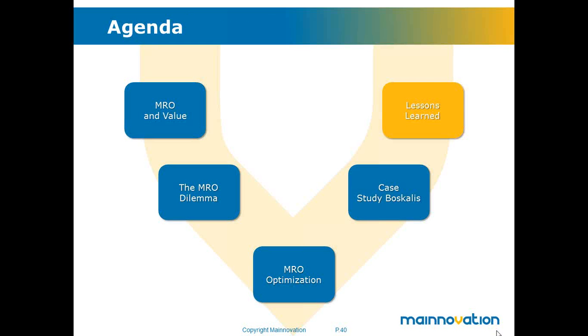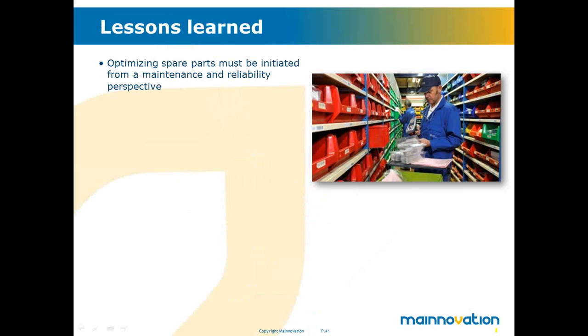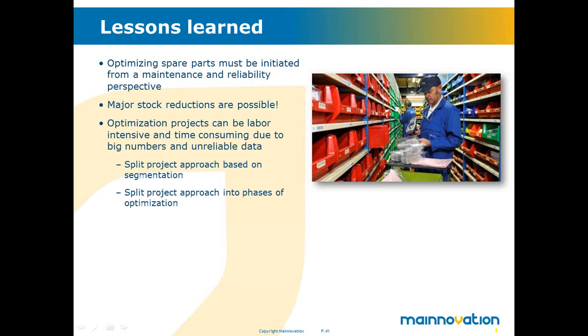What are the lessons learned then? Well, first of all, optimizing spares must be initiated from a maintenance and reliability perspective, so not by cost reduction only. Major stock reductions are possible. We have seen it at Cement Australia, but also at Volvo cars, for example, and Boscalis.